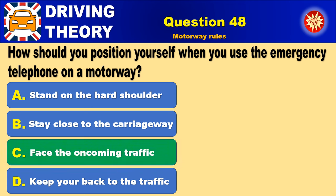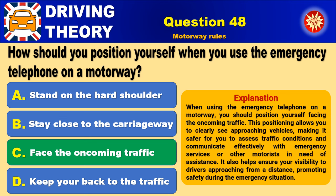The correct answer: C. Face the oncoming traffic. Explanation: when using the emergency telephone on a motorway, you should position yourself facing the oncoming traffic. This positioning allows you to clearly see approaching vehicles, making it safer for you to assess traffic conditions and communicate effectively with emergency services or other motorists in need of assistance. It also helps ensure your visibility to drivers approaching from a distance, promoting safety during the emergency situation.